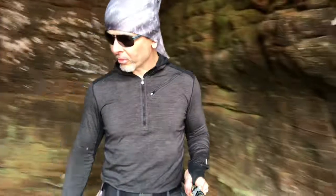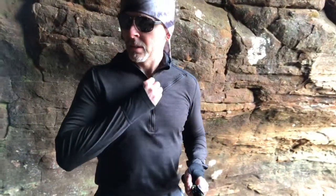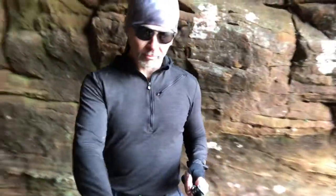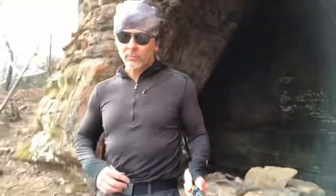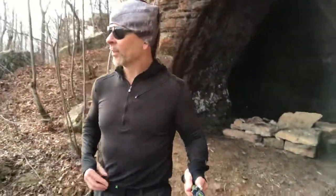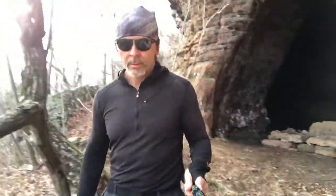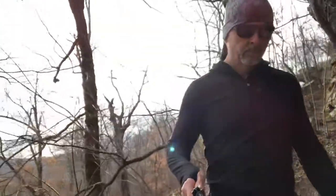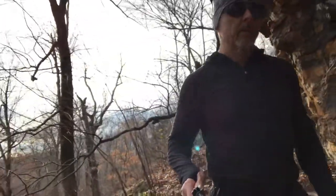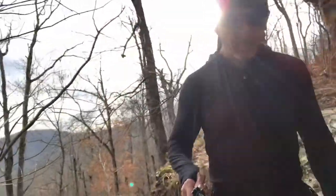If I was going to come up here and try to stay the night, this would be interesting, because I'd be able to lay my tent out, do my thing there, and have this reflective heat coming back on me. Really cool cave right there. On to the next one. Very quiet up here too. It's way different than being down there on the creeks, because they're noisy.